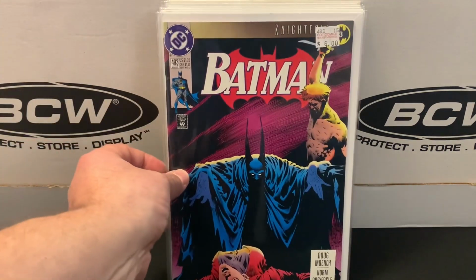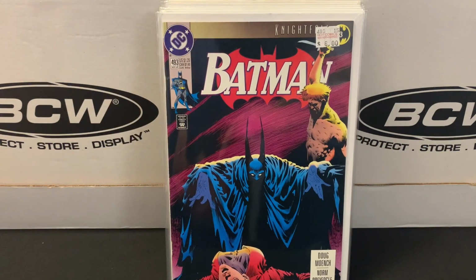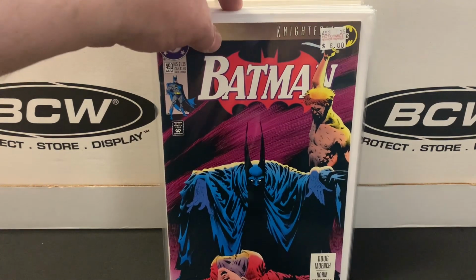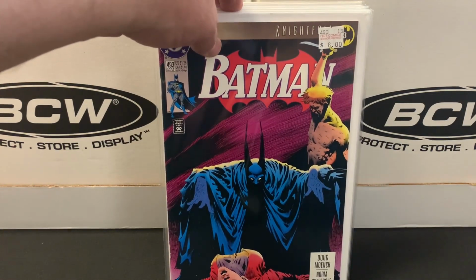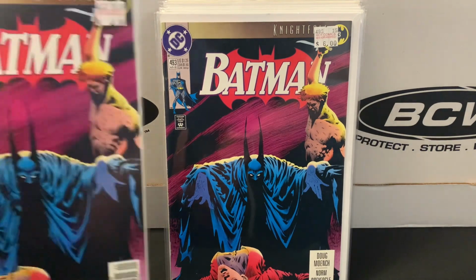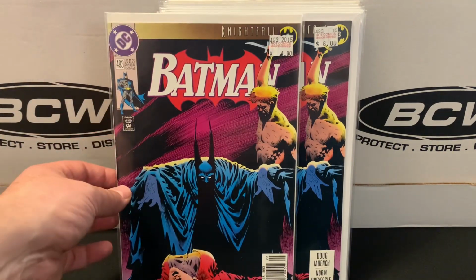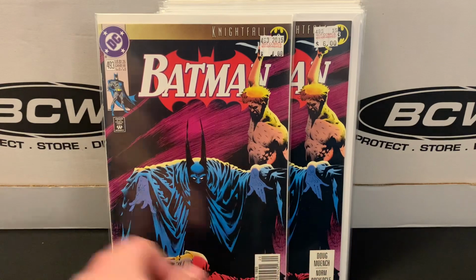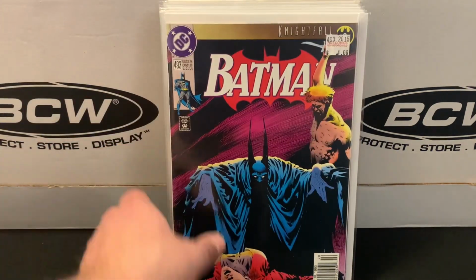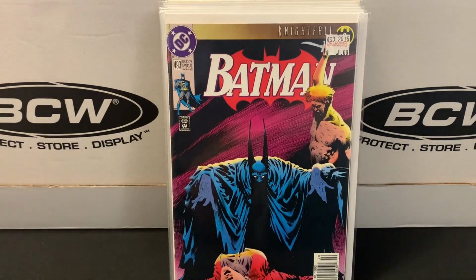So the era that I'm really trying to work on is kind of the 400s. I started probably just before the Death in the Family story, and that is where my collection started originally. And then it goes through probably about 550, which is where I was collecting until. I did get 2 copies of this 493 because they had a newsstand and a direct edition of that, and both are first printings. And there's still a few holes in this Nightfall story that I'm trying to fill in.